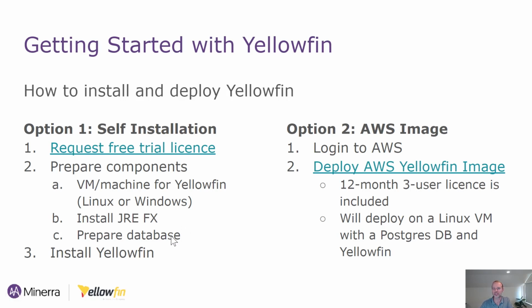Now, you can use the inbuilt database for a sandbox, so you don't need to have a separate database if you use what's called the HSQL database, and that's really just for evaluation purposes. For production, you would usually use something like Postgres, and then you would go ahead and install Yellowfin, and I'm going to give you a link in a couple of slides to do that.